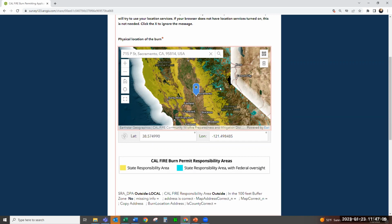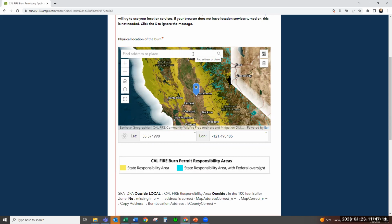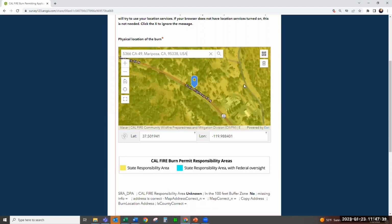Kara, if you could type in a new address, you can X that out, and then it'll be 5366. I always get this one wrong. And then put CA 49. And that Mariposa one there at the bottom, that's the one.